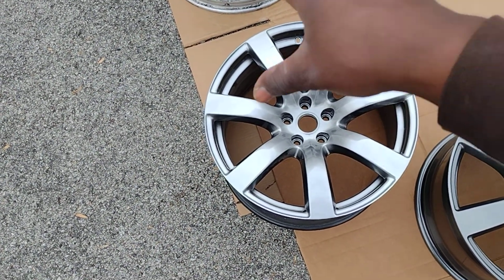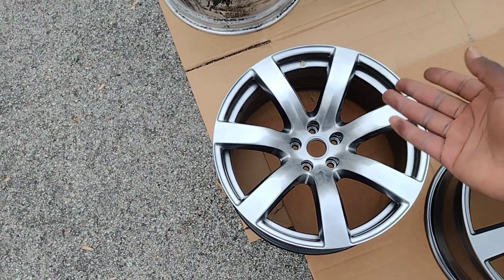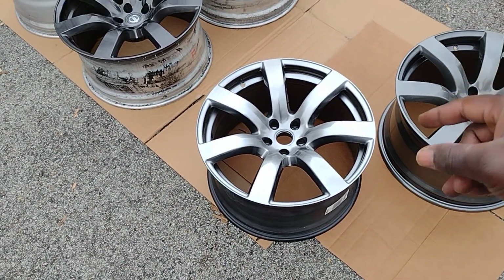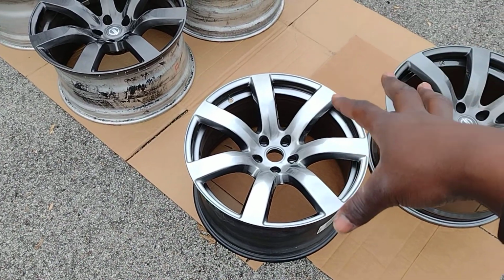You put them beside other Nissan GT-R wheels, the silver looks off. Somebody reached out to me with regards to wheels, and he asked me to save that wheel for him, so that will be sold as an individual wheel.